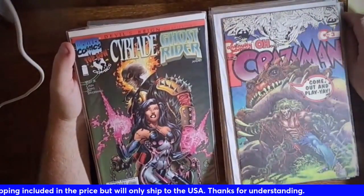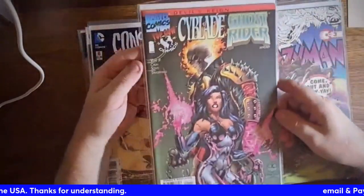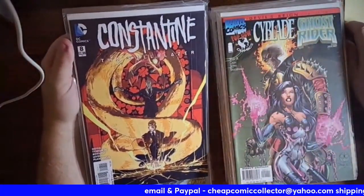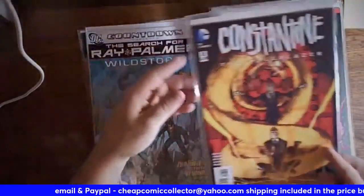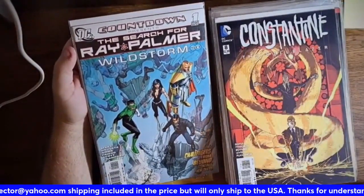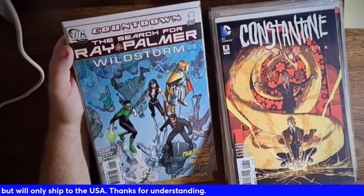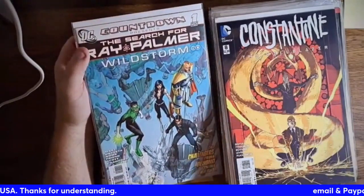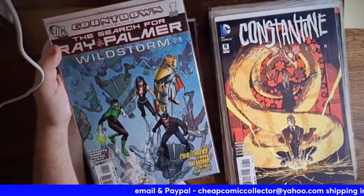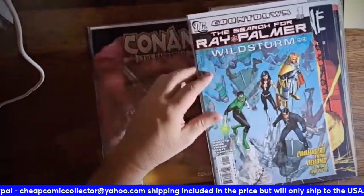Cyblade Ghost Rider number one from Marvel and Top Cow Image. Constantine the Hellblazer number eight. And Countdown presents The Search for Ray Palmer number one. This is the Wildstorm issue. I believe this was a series of one-shots where they crossed over with different Earths or something like that, or different lines of comics. I'm not sure. But this was the Wildstorm issue.